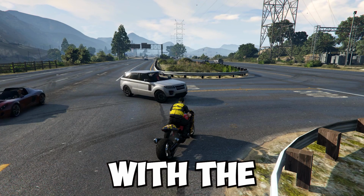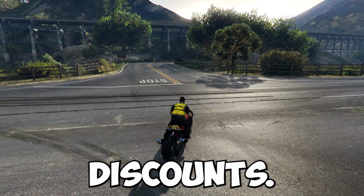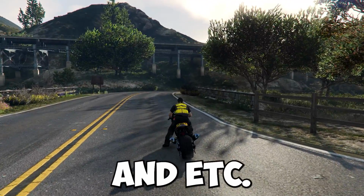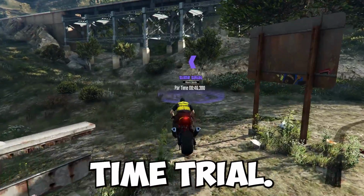With the weekly updates, normally what they do is they reset the pumping vehicle, do different discounts in the game, do different double money or sometimes triple money and RP on different missions, adversary modes, etc. But what they also do for the weekly updates is reset the weekly time trial.